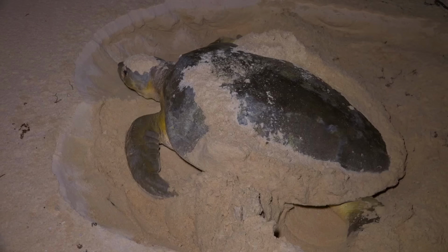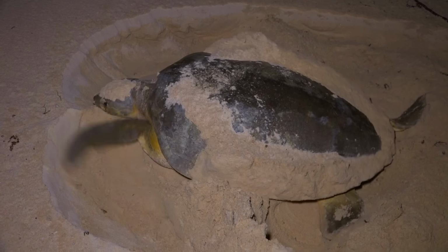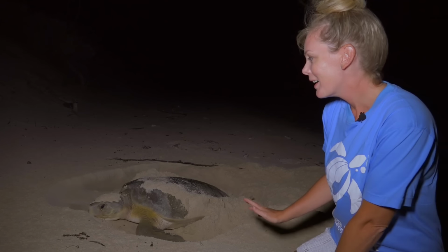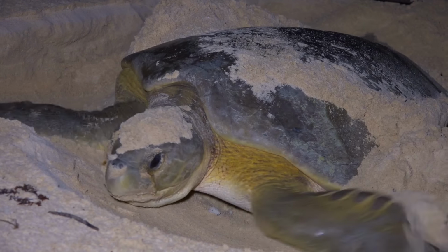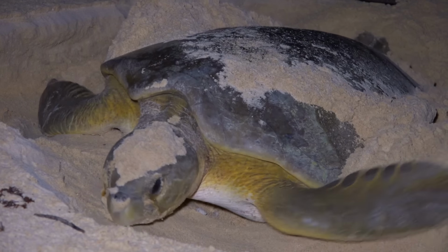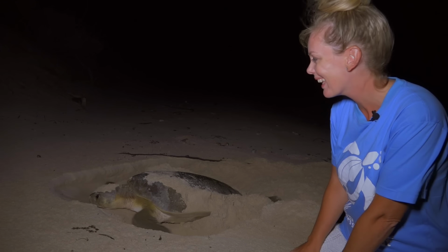We've just finished our beautiful dinner up at the wilderness retreat, and they said to take a torch down to the eastern side of the beach and you may see a turtle nesting. This is a green turtle doing exactly that. And they seem to go into a bit of a trance, so we're not disturbing her at all. She's quite happy with us here.